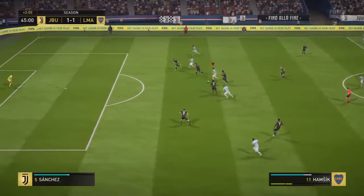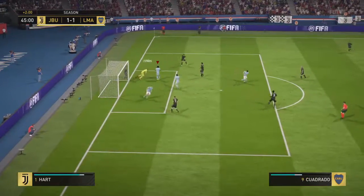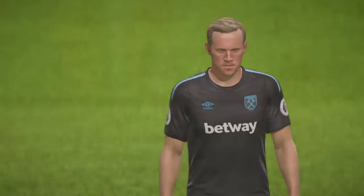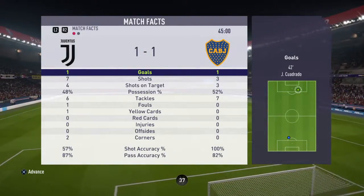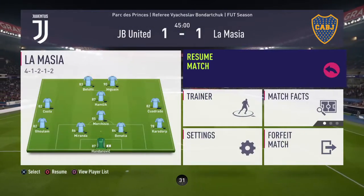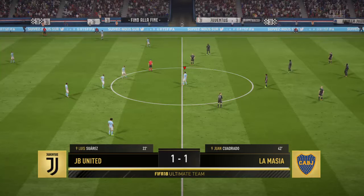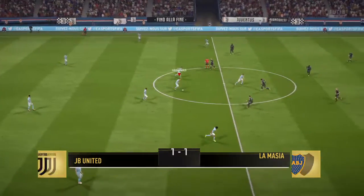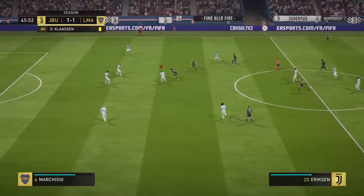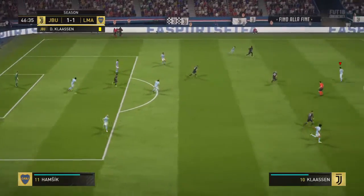Higuain. Onto the attack now. Hamsik timed his run beautifully, guiding the pass through. Well, that's a terrific save from Joe Hart. So here we are at half time. Well, this is the second half now, and it's underway. Well, they could pose some danger now. Able to cut that out with some sharp movement.